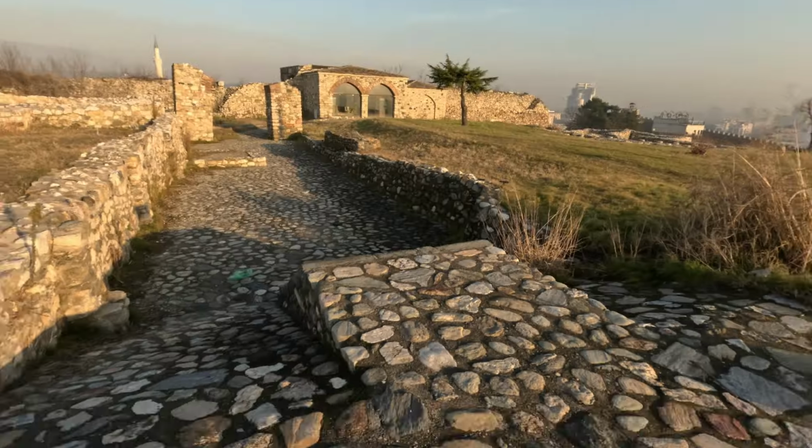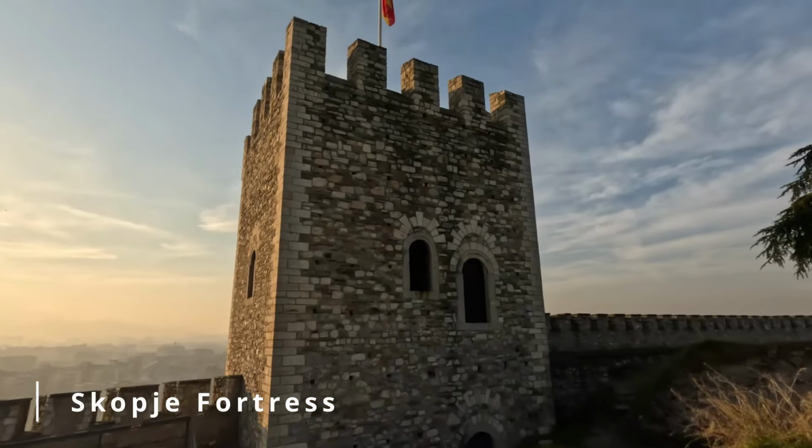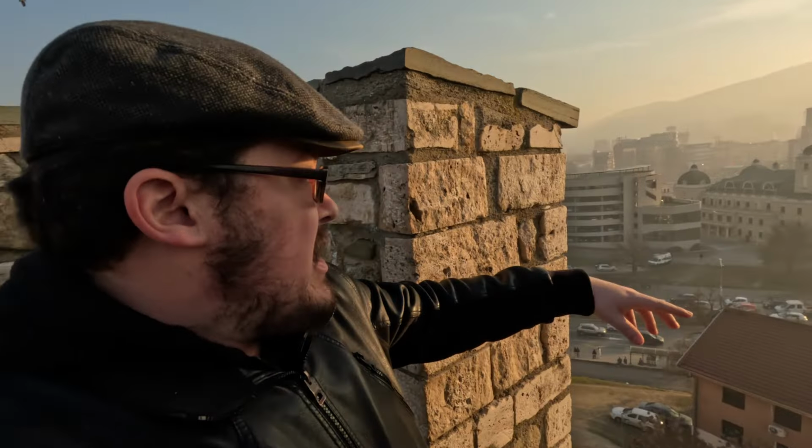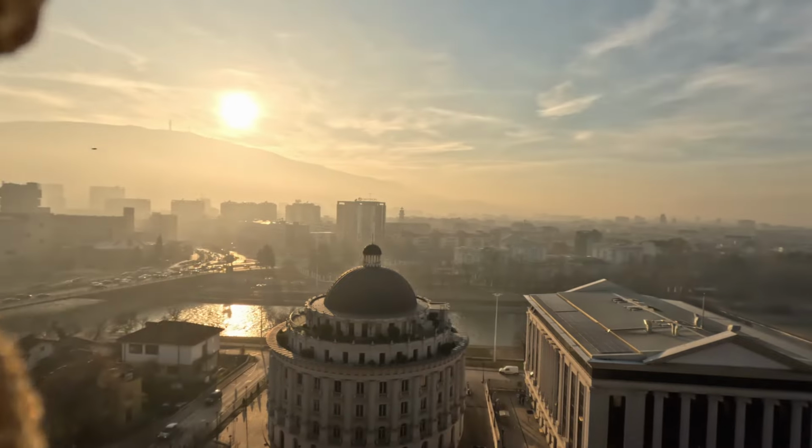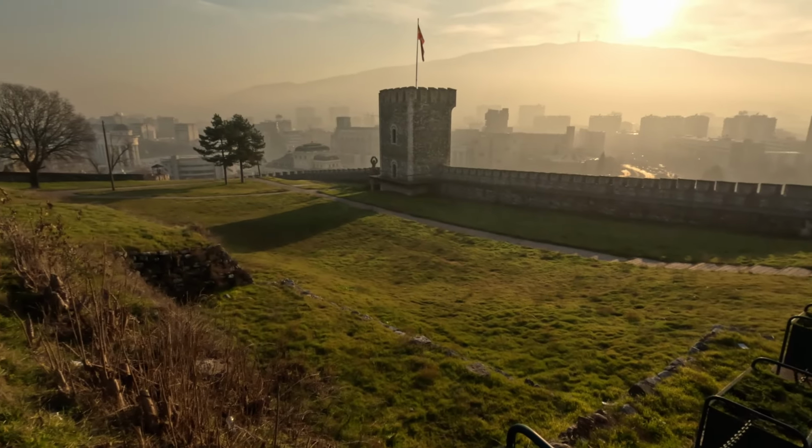Okay, so we have now come up to what is known as Skopje Fortress, on a hill on the north side of the river, overlooking the Vardar River behind me. It generally has great views of most of Skopje city and the mountains. Of course, like I said, during winter time the pollution is really bad, the air quality is really bad.